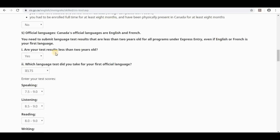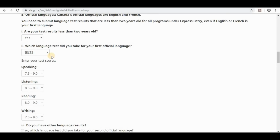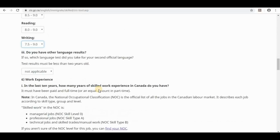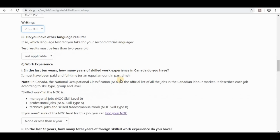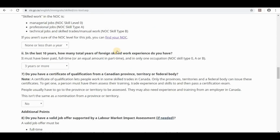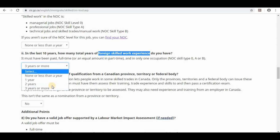If you've taken your IELTS exam, then put IELTS over here and then indicate your score in speaking, listening, reading, and writing. Do you have any other language test results? If none, then say not applicable. Your work experience in Canada, if none, then say none. How about outside of Canada or foreign skilled work experience? If you have, then indicate the total experience you have, let's say 3 years or more.